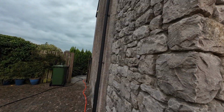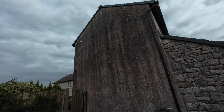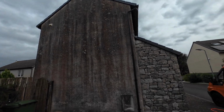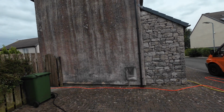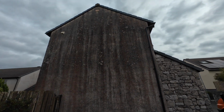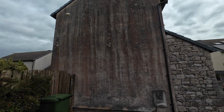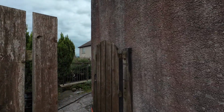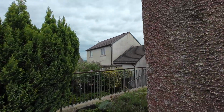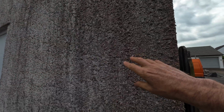We've got this gable end. Now this looks really bad. So really heavily stained, and this will take 2 or 3 treatments. And on the side, so it's all showing signs of staining, red algae.